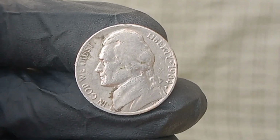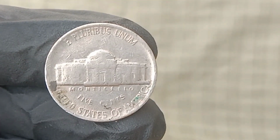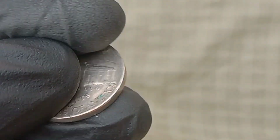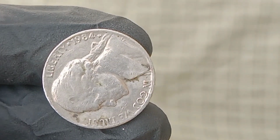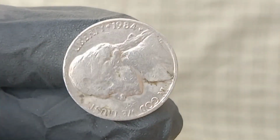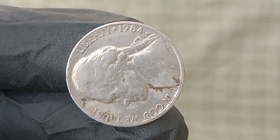While most circulated nickels show signs of wear, this particular specimen displays proof-like qualities, with deep mirror surfaces and sharp details that rival coins struck for collectors. That raises the question, was this coin part of a test run, or perhaps an error struck using proof dies? The mystery only deepens when you consider its provenance.